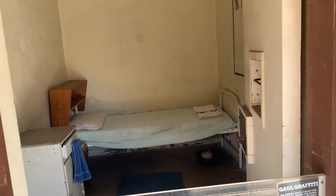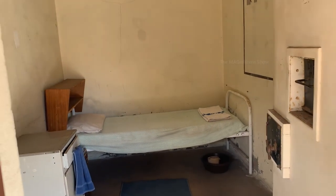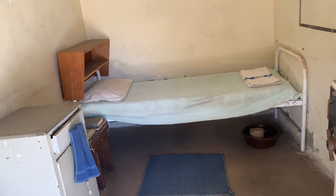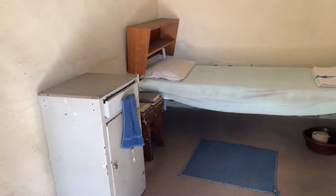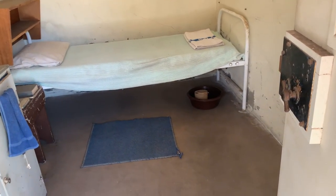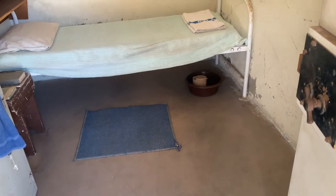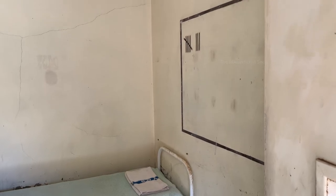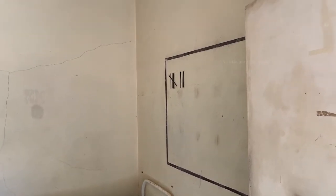Here you can see a room of a prisoner. Back in the days, prisoners were given few facilities and some furniture for their room. You can see them now. This is how a prisoner room looked at that time. And also, when you look at the wall, you can see prison graffiti.